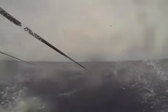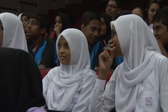So according to some fishermen, it's very difficult on some days to catch tuna because the sharks chase the tuna that's caught on the line and they bite the fish.